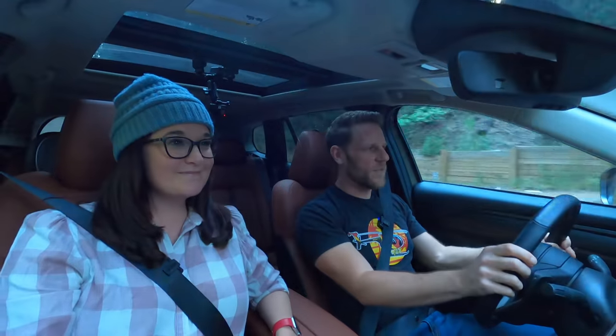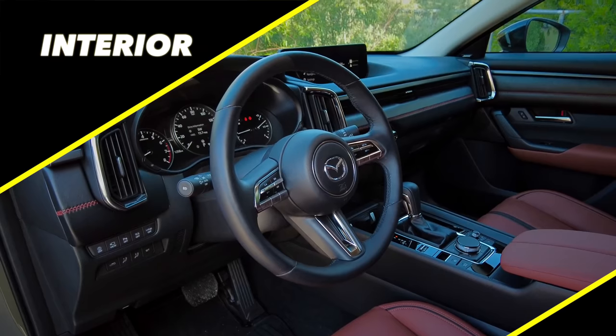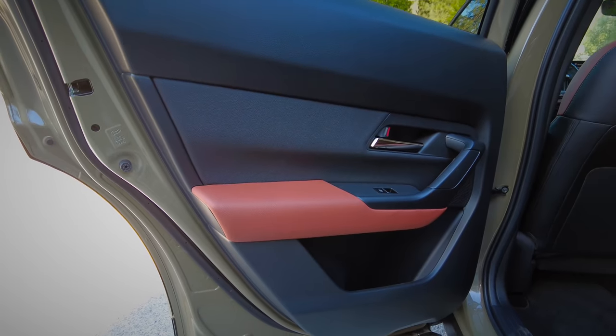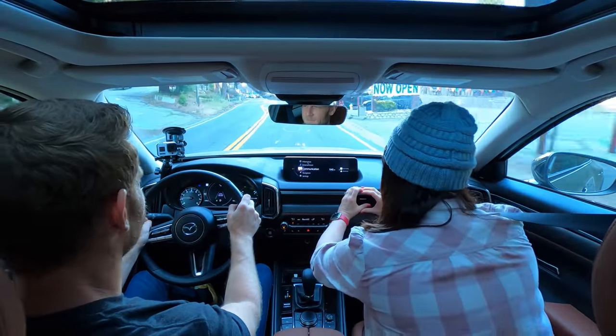The Mazda CX-50 is all new for 2023. Let us begin with interior. What I'm feeling about the interior is it's hulkish. What do you mean? You know how when Bruce Banner becomes the Hulk, he grows in size, but his shirt stays the same size? Uh-huh. I feel like that's what's happening in the interior. Like, this feels very tiny, and then there's this one little vent.